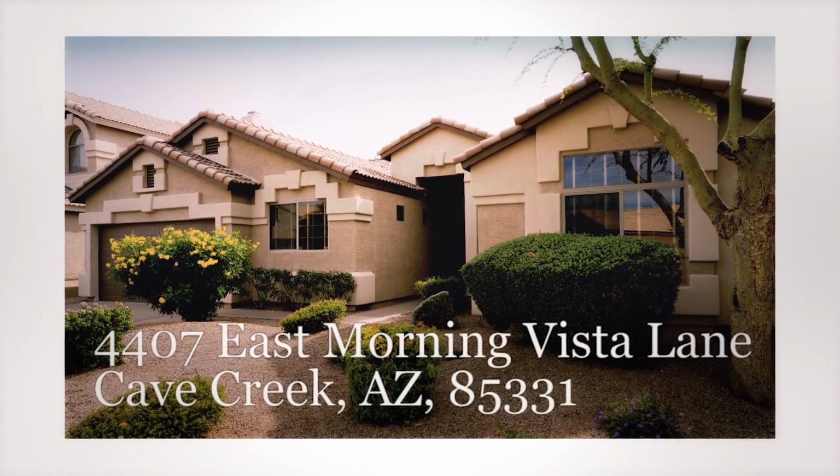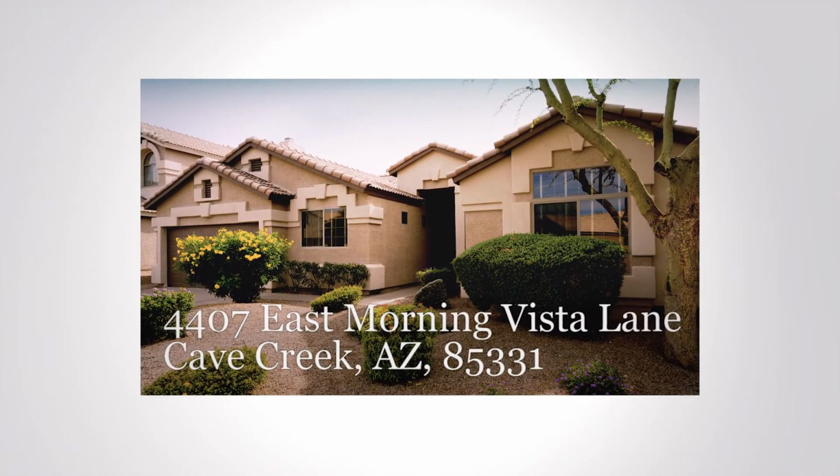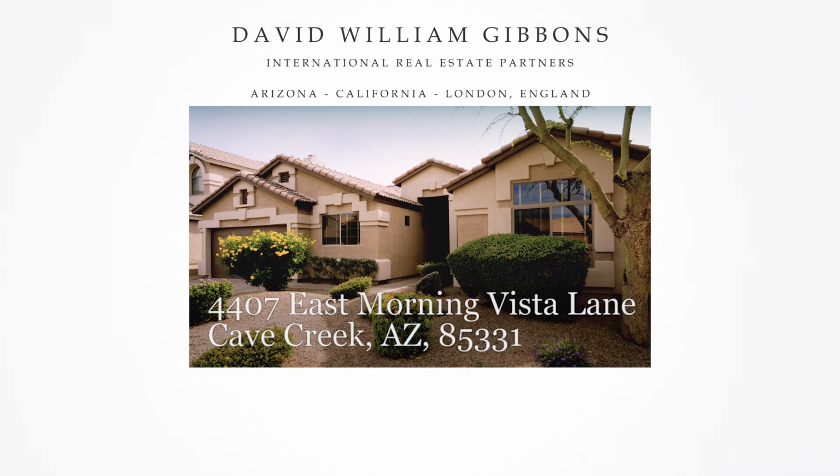4407 East Morning Vista Lane, Cave Creek, Arizona. A home to settle, a home ready to write the next chapter for your family and all of your dreams.